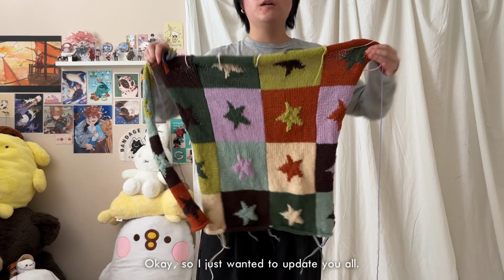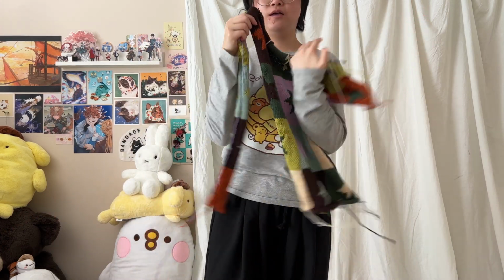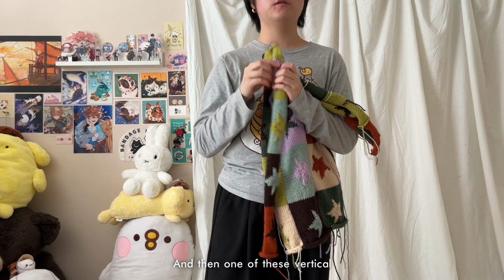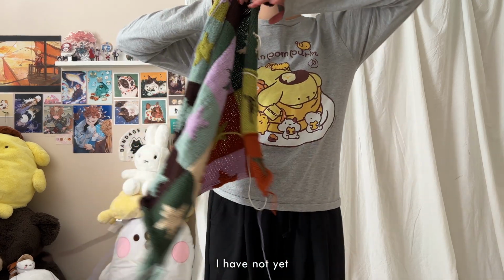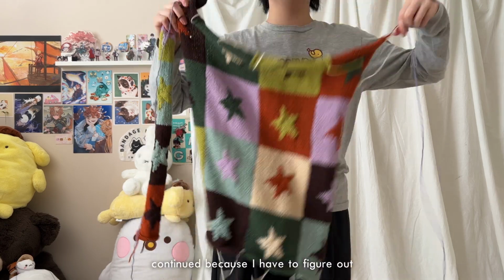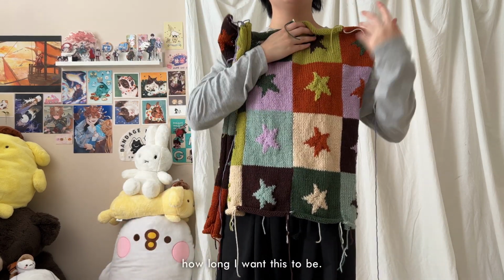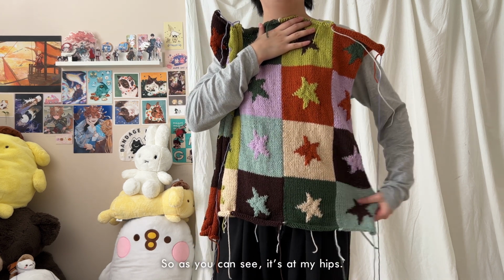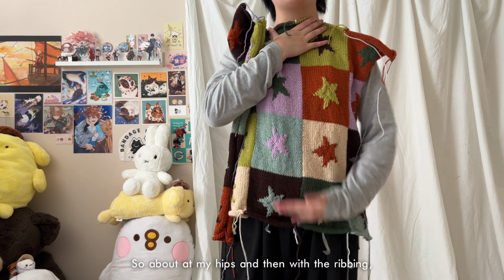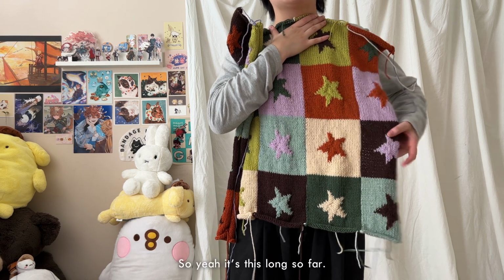Okay, so I just wanted to update you all. I have this much done, this entire back panel, and then one of these vertical rows of the front panel. I have not yet continued because I have to figure out how long I want this to be. So currently it's this long. As you can see, it's about at my hips, and with the ribbing you'll add a little bit more. But yeah, it's this long so far.